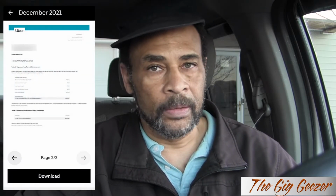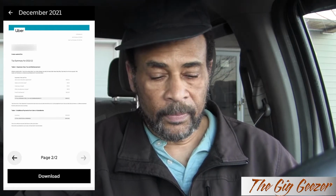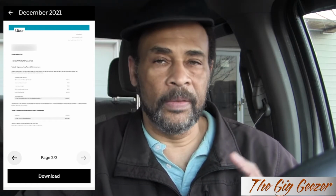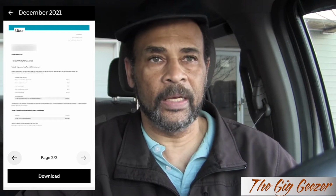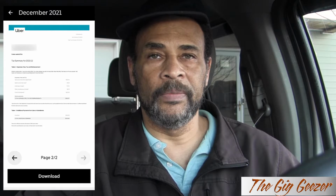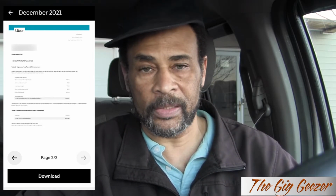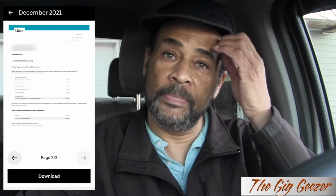But check out this summary page from 2021, specifically December of last year. Notice some of the expenses. It says an Uber service fee. I don't know what it is, but it's something that's going to be deducted. Sales and other taxes, that I can believe. There are taxes that Uber has to pay to the local or state governments, and that is then passed on through us. And then there are the instant pay charges.